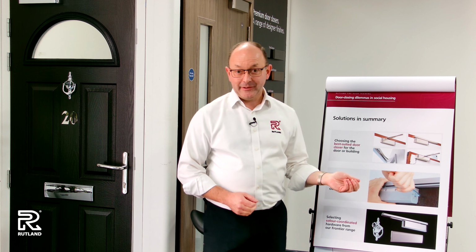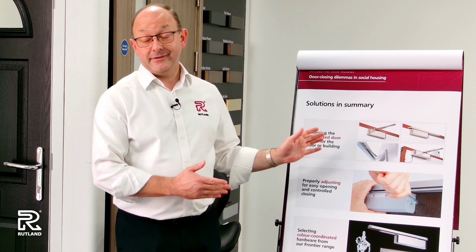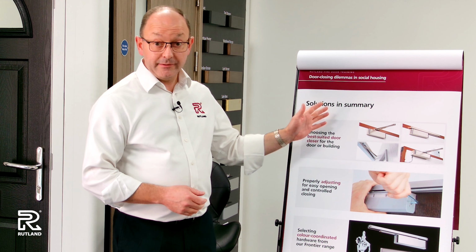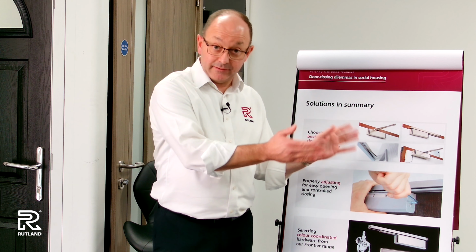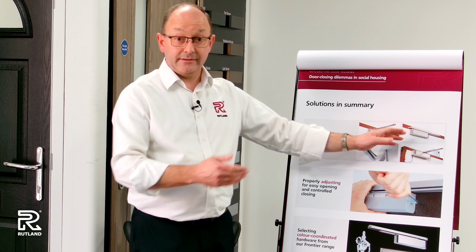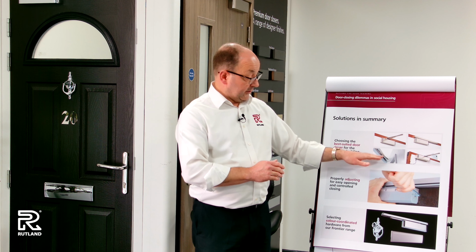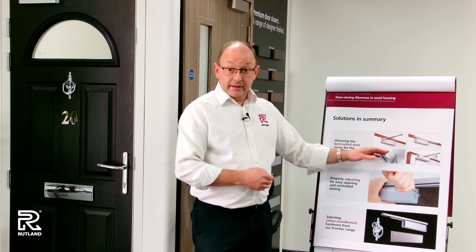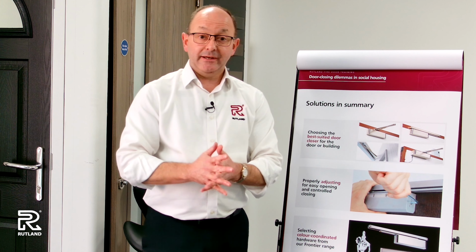To close off our webinar on door closing dilemmas in social housing, here's a summary of our solutions to those residents' pain points that we mentioned earlier. There's a wide range of door closers available to you, from scissor arm door closers that shut the door with the classic rack and pinion mechanism, to slide arm door closers which smoothly close the door thanks to the cam action design. Rutland also has a range of concealed overhead door closers designed to reliably close any fire door across a range of scenarios. So do get in touch with our specialists who can guide you towards the best door closers for your application.